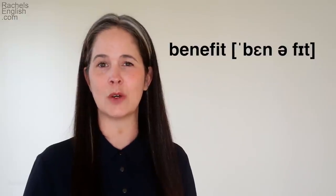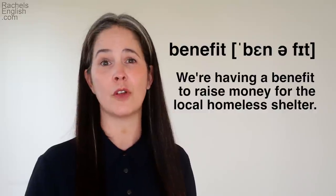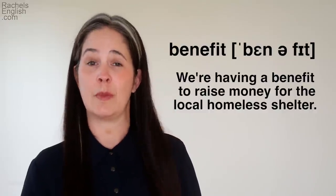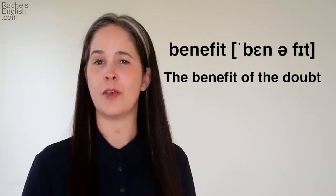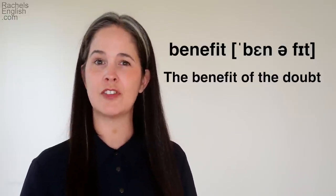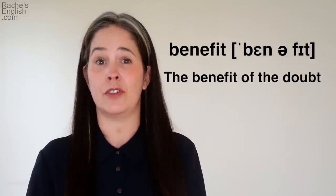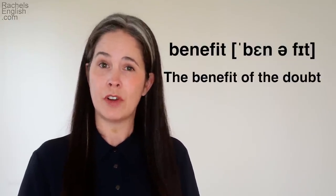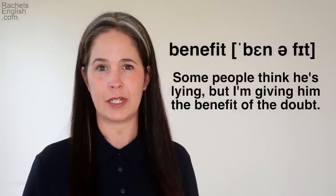It can also be a social event to raise money. We're having a benefit to raise money for the local homeless shelter. There's going to be dinner and dancing. Have you ever heard the phrase, the benefit of the doubt? If someone gives you the benefit of the doubt, then they believe you in a given situation. For example, some people think he's lying, but I'm giving him the benefit of the doubt.